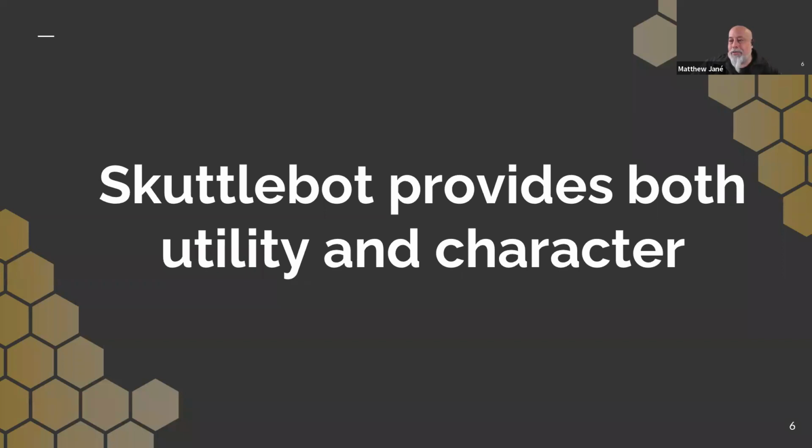As you know, Skuttlebot's already doing both utility and character. That's what we are portraying in our stories when we're making Skuttlebot content, and it's what we're actually developing. We want Skuttlebot to be able to talk to you and have a conversation. We want Skuttlebot to be able to work with your apps. Tell Skuttlebot, hey, film me on TikTok, and he'll use his camera to film you, record that for you, and then post it for your approval. So take pictures, play music for you, dance. These are all things we want Skuttlebot to be able to do, and it's what we're working on right now.